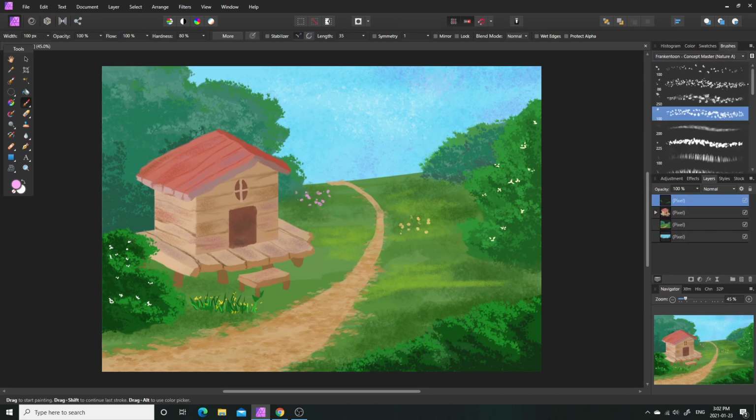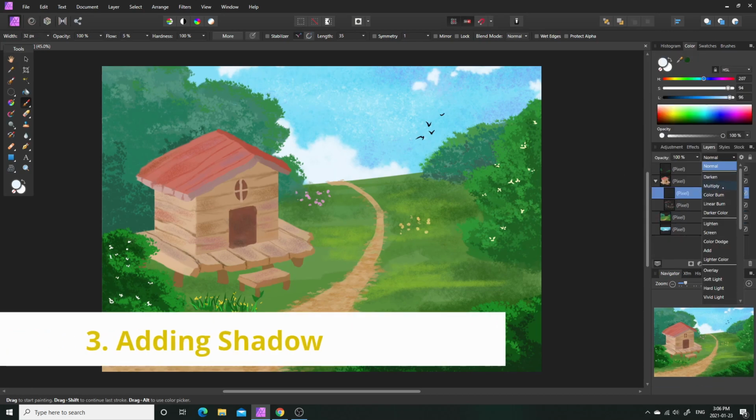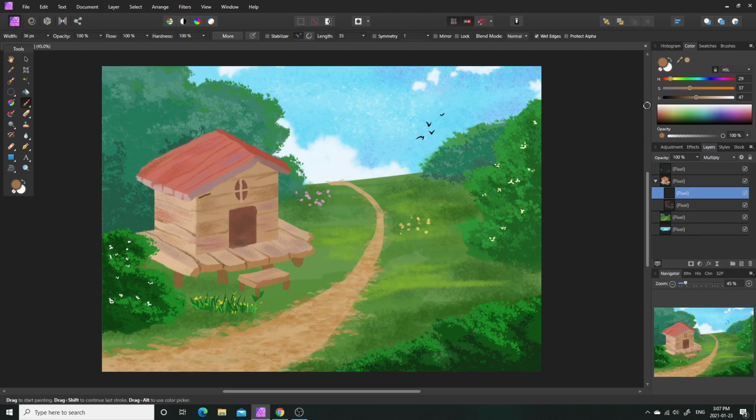You see, these little details are very simple and easy to add, but they make your painting a lot more interesting. Tip number 3 is adding shadow. To add shadow, we create a separate layer with the blend mode set to multiply. I'm going to add shadow for the roof and the house with a dark brown color. And we'll do the same for the trees, but with a dark green color.